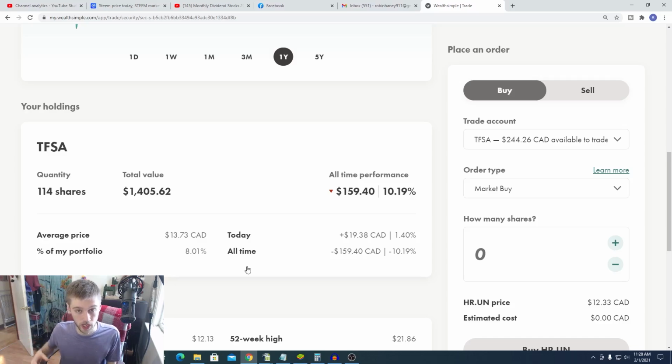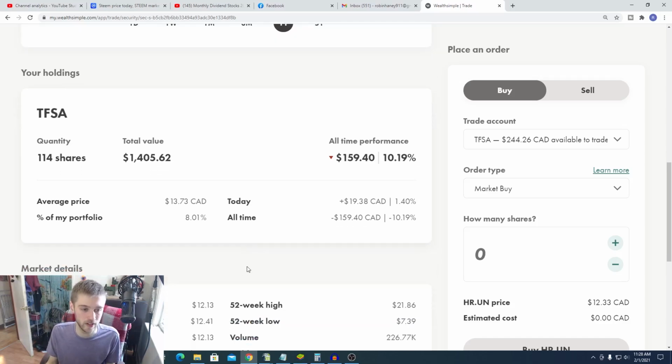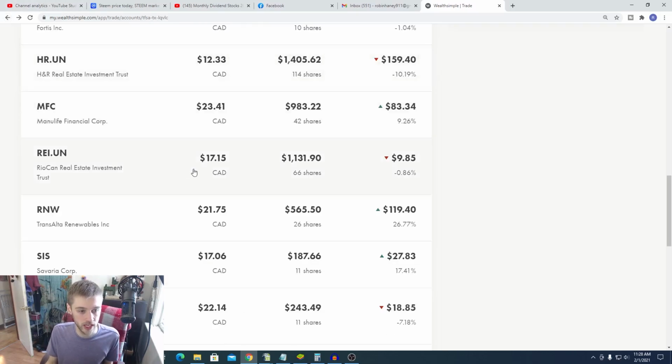When the real estate recovery does happen, we should get some nice gains, and it does have that monthly dividend yield, so it helps bring up that dividend. That's the point of the REITs here, and they're nice because they have monthly dividends. I currently own about 114 shares of H&R REIT, total value about $1,400, and we're down about 10%. That's quite a bit, but REITs got hit pretty hard, so that's expected, and they should recover over the next couple of years, I think.